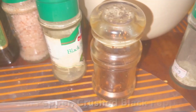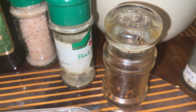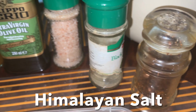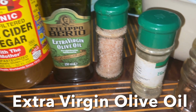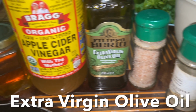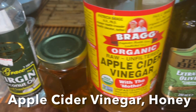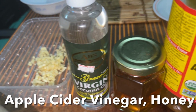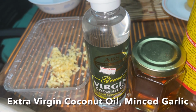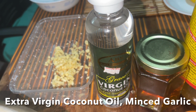Sauce: lemon, chili pepper, crushed pepper, salt, extra virgin olive oil, apple cider vinegar, and honey and extra virgin coconut oil, and minced garlic.